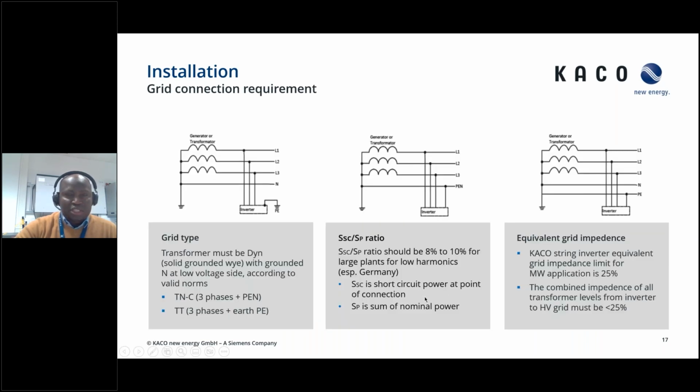I need to say something regarding when you are using the device with a transformer station, which we will speak about in a few minutes. It's important to understand the earthing principle of the inverter and the transformer. So the inverter currently supports these two earthing concepts, a TN-C and a TT earthing concept.